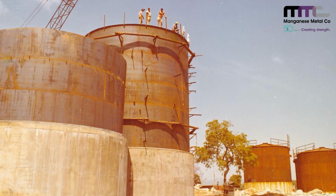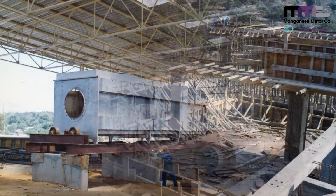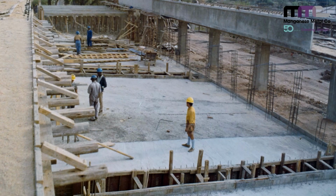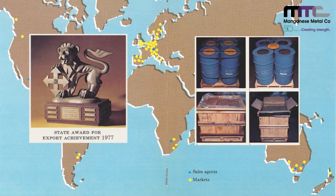Today, we operate from the same site, only the names have changed. Nelspruit is now known as Mbombela in Mpumalanga province, and Lorenzo Marques is now called Maputo. The first exports were made in 1974, once the construction and commissioning of the initial capacity of 12,000 tons per year had been completed. The high-purity flake and powder products were well received by overseas customers. The very first sales agents for these products were Elkin Trading and Foot Mineral Company.